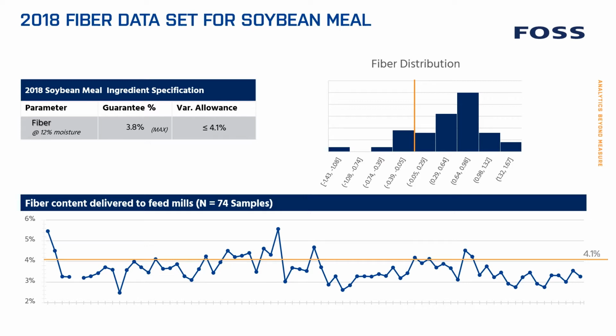What would the impact of those undetected deliveries be on your feed performance, on your brand? Are you measuring enough to catch these? If you were testing with NIR, you would be armed with the knowledge of the actual nutrient content of your raw materials. You could avoid these deliveries from impacting you and claim against the off-spec deliveries themselves.